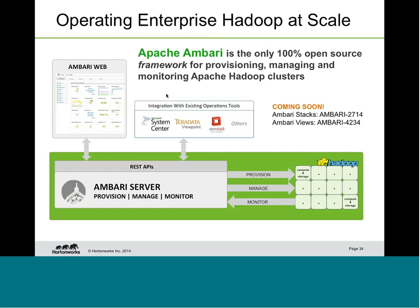So rounding out the operational experience, Apache Ambari has been around for a couple of years. It's the only 100% open source framework for provisioning, managing, and monitoring Hadoop clusters at scale. It has a robust, modern web user interface for people who want to use that as their primary dashboard. But as important, it has a robust set of REST APIs that were influenced heavily by the likes of Microsoft and Teradata, and even the work that's happening in the OpenStack community around Project Savanna for deploying elastic Hadoop clusters at scale. They leverage the REST APIs so Ambari can orchestrate the management tasks, right?